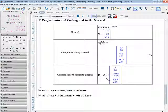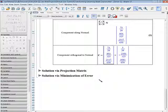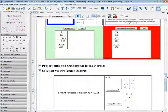And then the component orthogonal to that, which would be the component in the plane, is obtained by differencing C minus. And you notice there's an equation label here, 1. You can reference this vector by that equation label. And if you want to see the actual vector, right click and change label to label reference, and you can see it's C minus this is that. Okay, so that's the method that the student would already have seen, and it really is useful at that point to show the student the connection between what they already know and what they're learning.